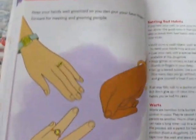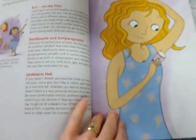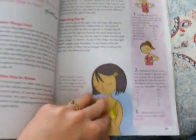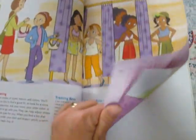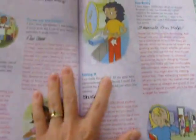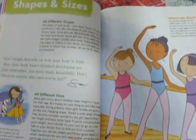Here it talks about some hands, how to keep your nails clean and all that, how to battle bad habits and warts, underarms and deodorant. And here it talks about your changing, how to measure yourself for the right size bra. Talks about the different styles they come in. And there's training bras, built-in bras, soft cup, and sports. And here's another body talk section. And belly zone. You know, so different sizes.